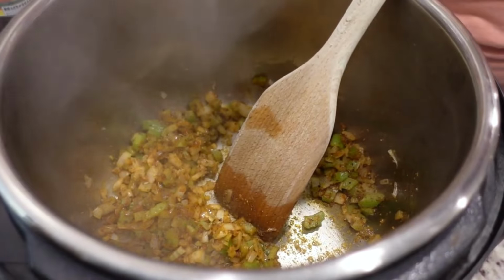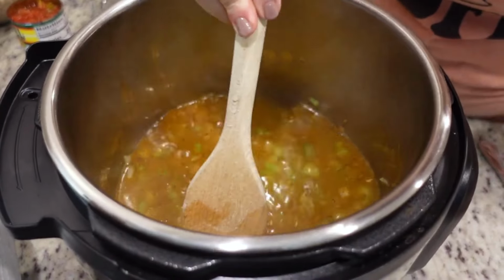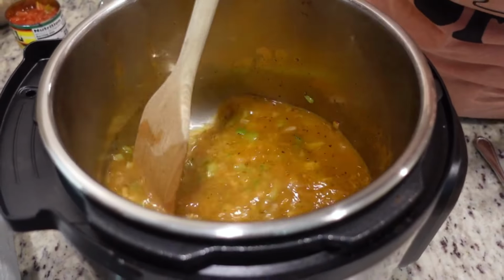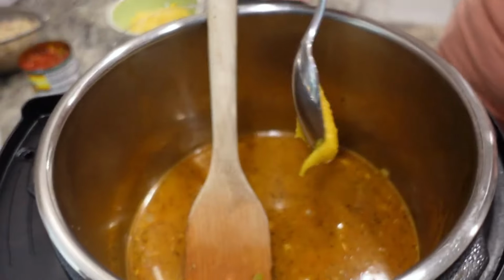Now I'm gonna pour in my water. I've got 2.5 cups here. And I'm just gonna scrape the bottom just to make sure. I don't think anything is sticking, but you never wanna have anything sticking on the bottom of your Instant Pot because you'll get that burn notice. I'm gonna add in about a tablespoon of this Better Than Bouillon chicken base.